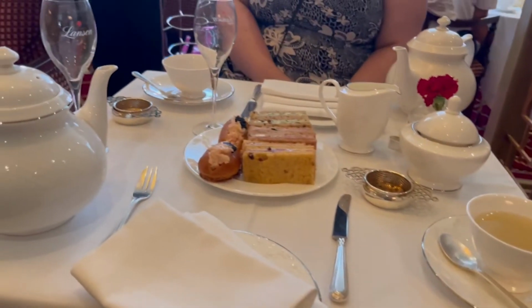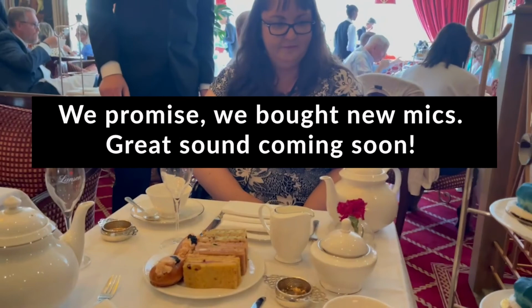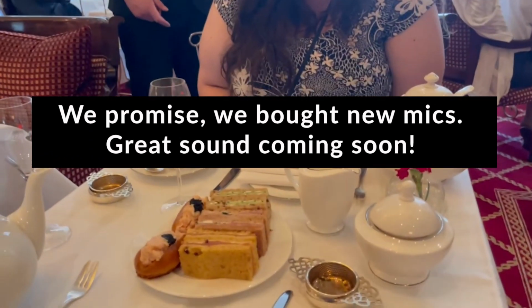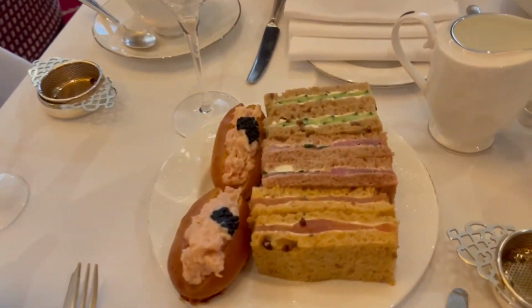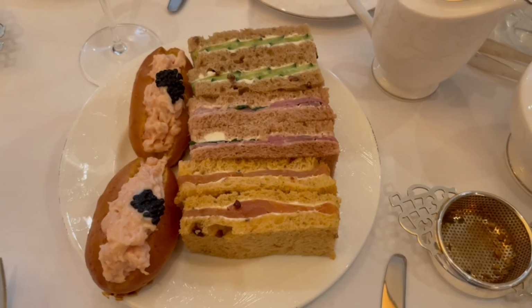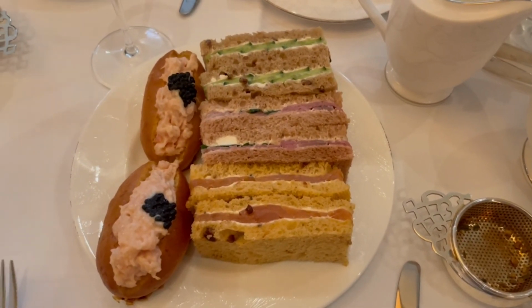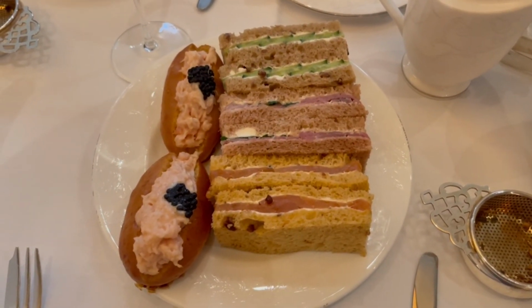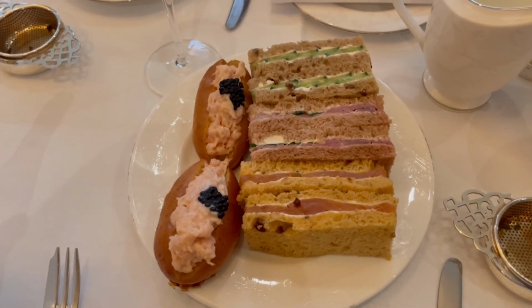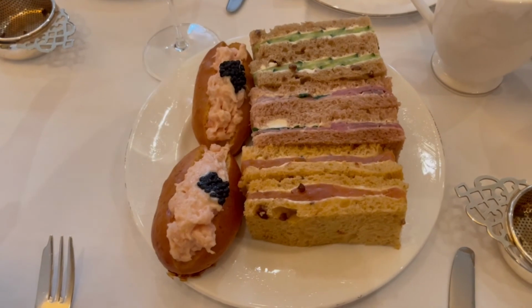Moment to explain everything. So I'll start with the sandwiches. So the closest to us, we have the cucumber sandwiches, which are served with a lemon creme fraiche. Next to those, we have the roasted beef sirloin sandwiches, which are served with a horseradish cream. We then have the smoked salmon and chive cream cheese sandwiches. And finally, in the brioche bun, we have lobster topped with caviar. I always save that one to last.